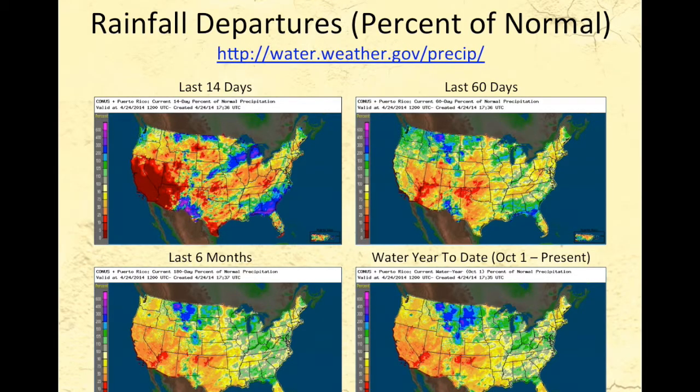The percent of normal rainfall departures over the last 14 days show the smaller areas that received rainfall across southwest Oklahoma and north central Texas, as well as far west Texas and into areas of New Mexico. This did little to ease drought conditions, as rainfall, at least across the hardest drought-hit areas, was not widespread. Elsewhere, as we continue to look out 60 days and beyond, the larger precipitation deficits are more apparent.